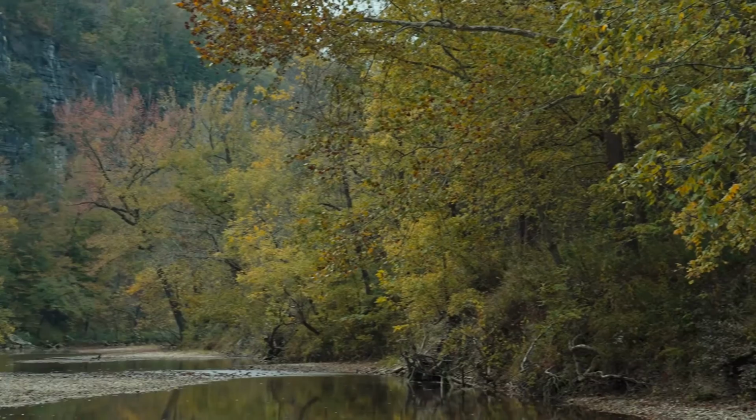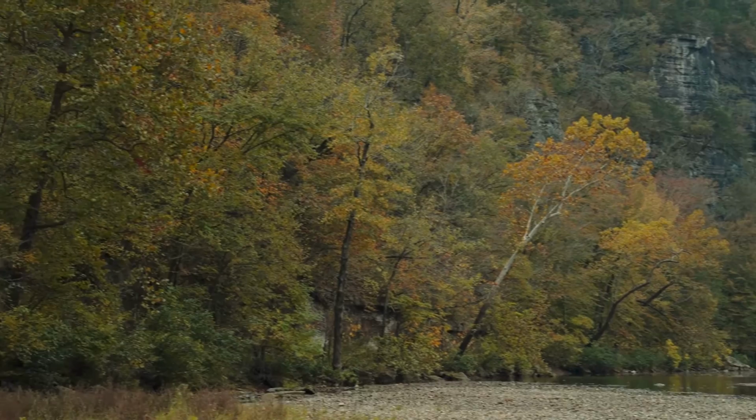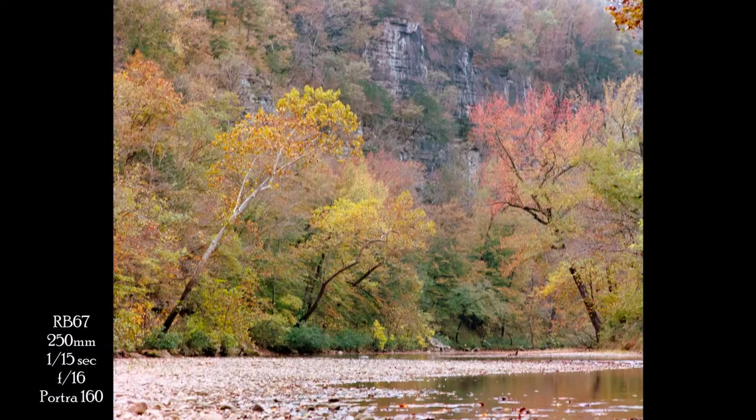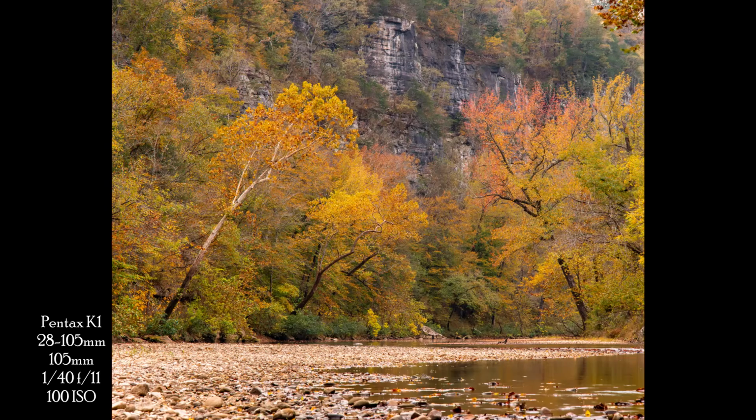When photographing this scene, something in the back of my mind told me I should get the K1 out and get a digital shot of this just in case. Boy, am I glad that I did. This shot on the film camera ended up being plagued by motion blur. I don't know if there was a wind gust or what, but something shook the camera during the exposure, and I am super pumped that I got the backup shot with my K1.